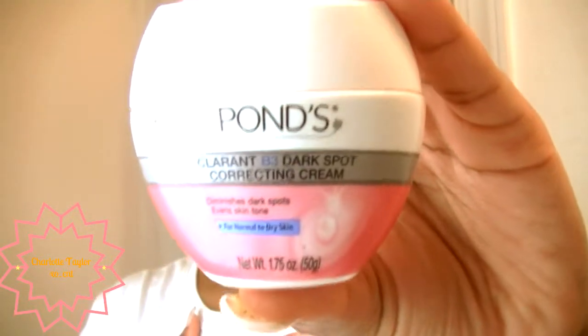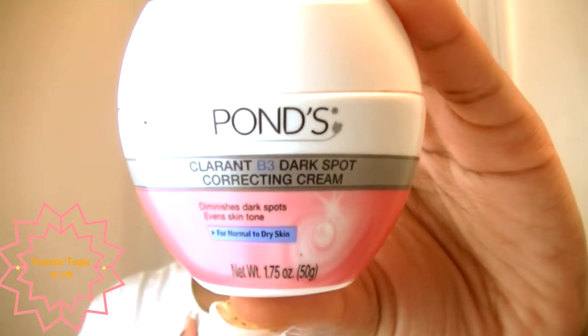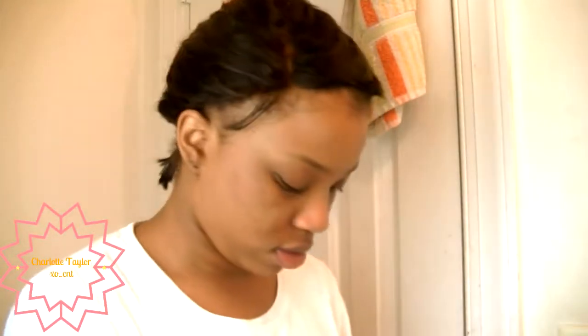I am then going to take the Pond's Dark Spot Correcting Cream, because I have crazy dark spots, guys. I've had dark spots for years, so I have to do different things to get them to erase.